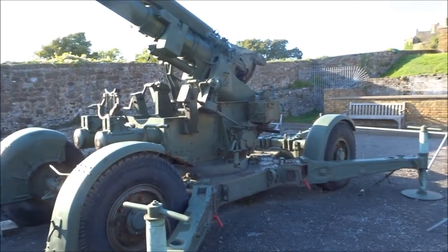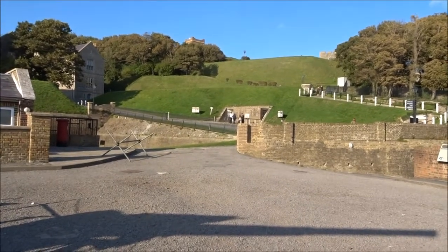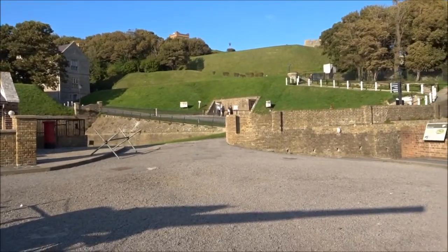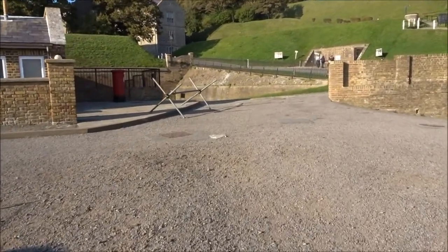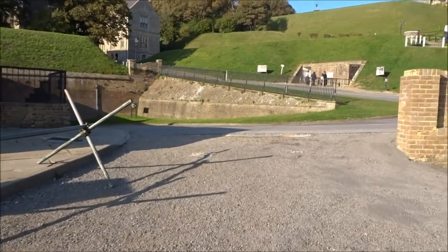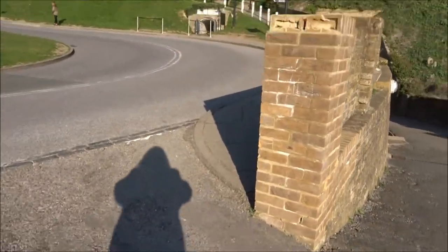The defence of Britain. Oh, there you go, look. Been all up there now. There's the entrance to the tunnels there.